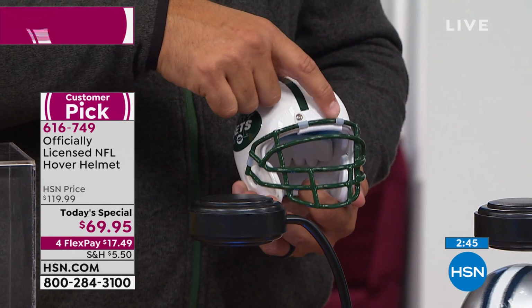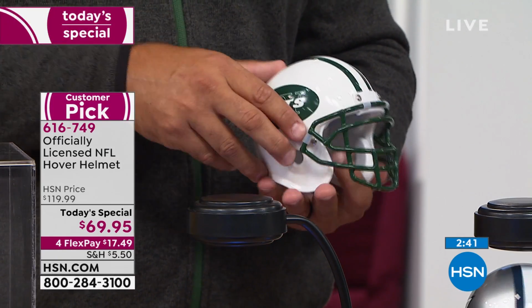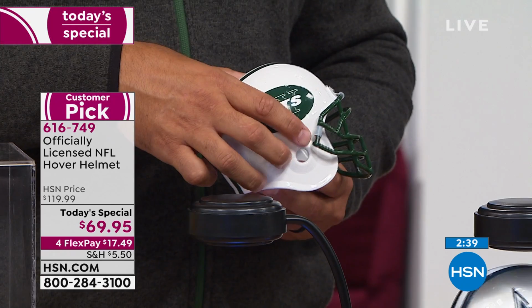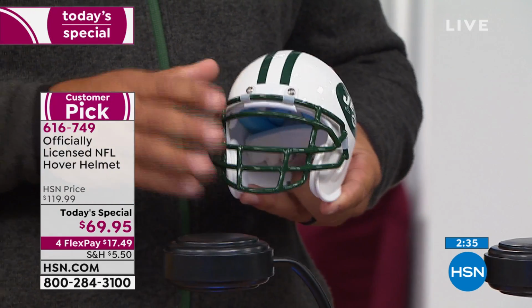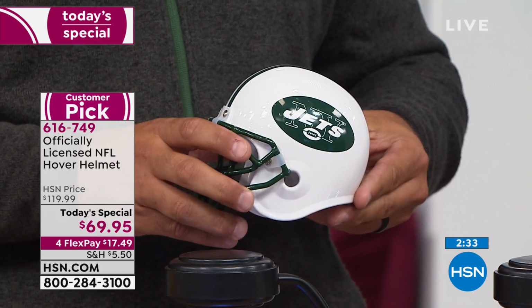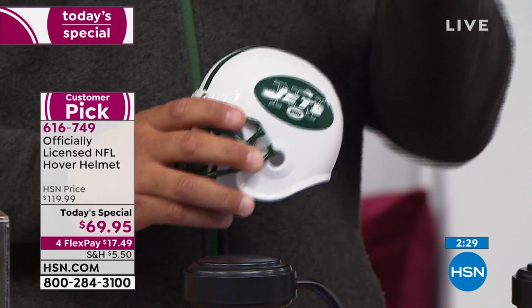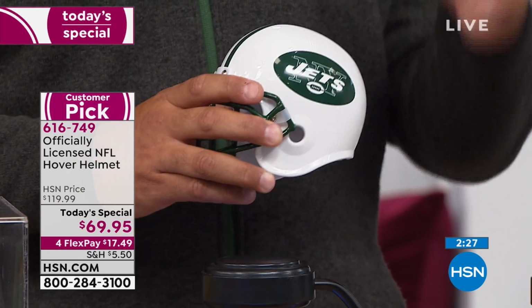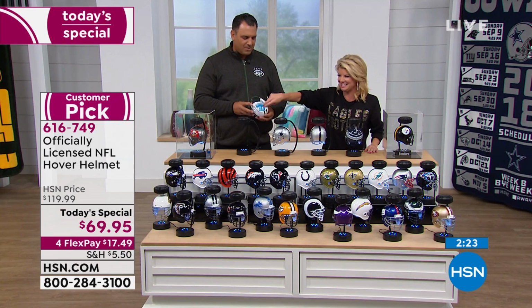The bolts and the rubber around the area where it holds the face mask are very similar to what you see in a real helmet. And of course, the logos, we talked about that. The colors, everything matches. It's got a nice polished shine to it, so it's always going to shine under any light, whether it's dark and the LED lights are on it, or just the normal sunlight or the light within your house. It's going to make it look great. And of course, the padding underneath. Look at that.